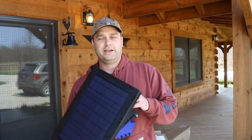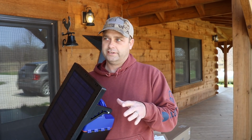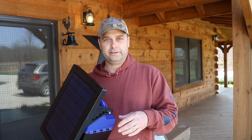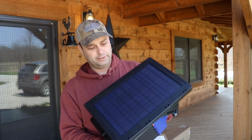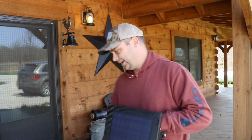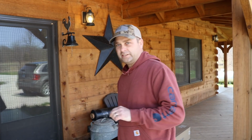The fence charger that I have right now, I've got it plugged in to an outlet, and I don't have any outlets out in the pasture, so I really needed some way to electrify this poultry netting without having an outlet nearby. And that's where this solar charger is going to come in a lot handier.